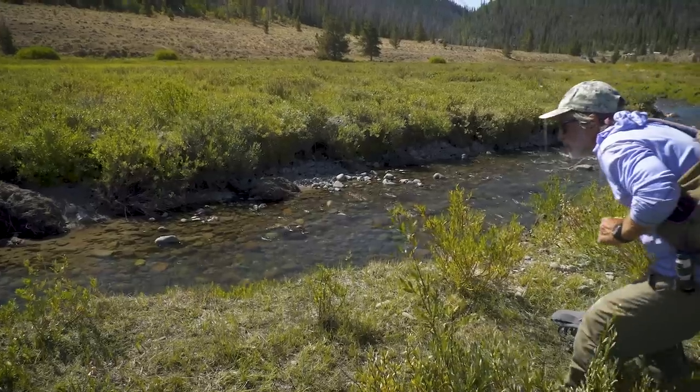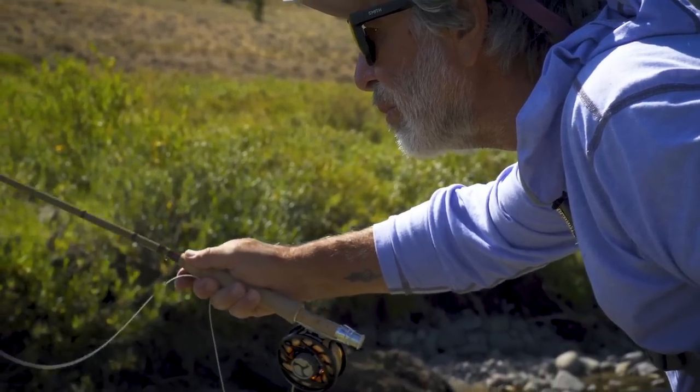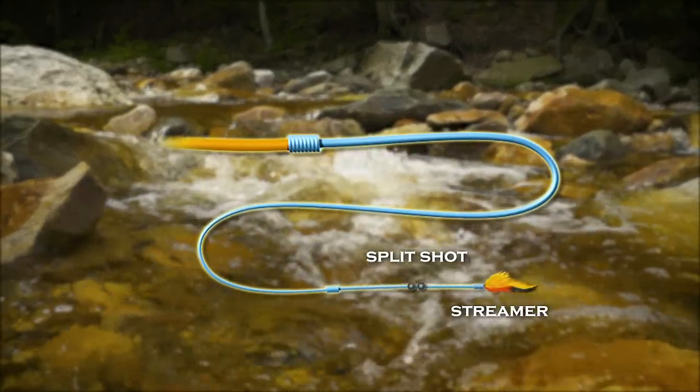Sneak up to an opening and dip your dry fly onto the water. Or drop a nymph into a tiny pool and jig it up and down enticingly. Or put a small split shot ahead of a streamer and jig it into deeper pockets.